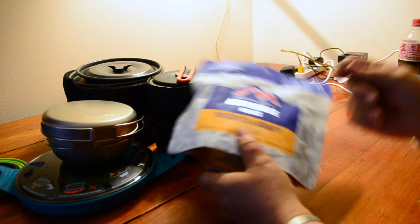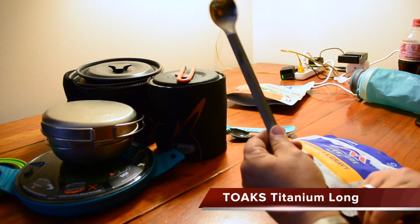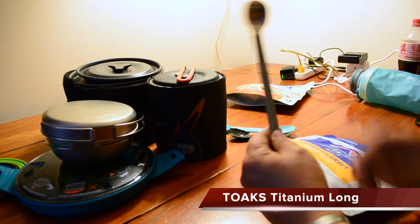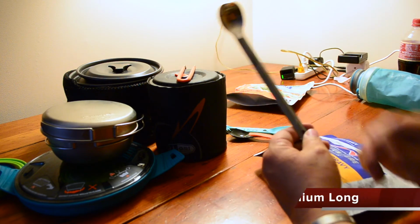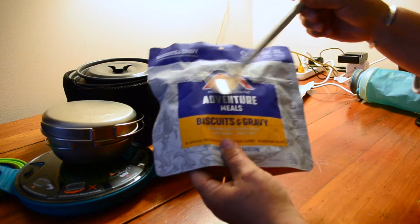So I went hardcore. I went full tech and got a titanium, I guess it's titanium, maybe it's part titanium, spoon. And look at that.